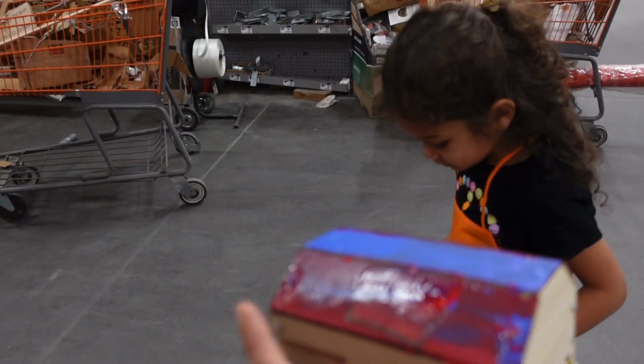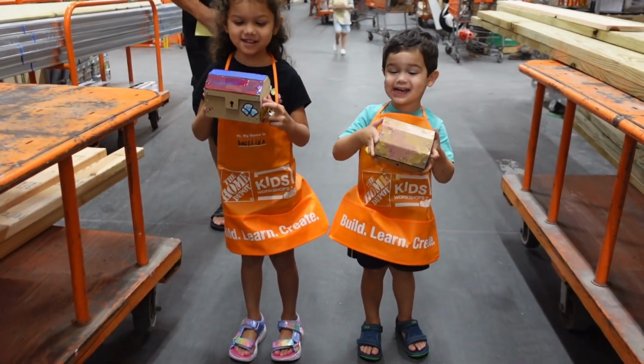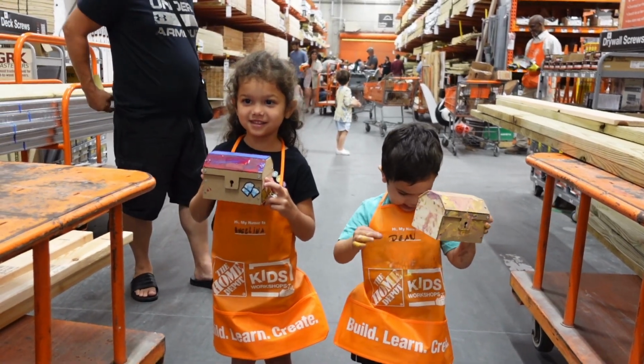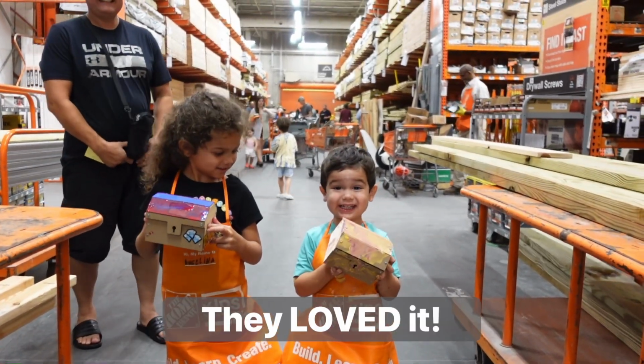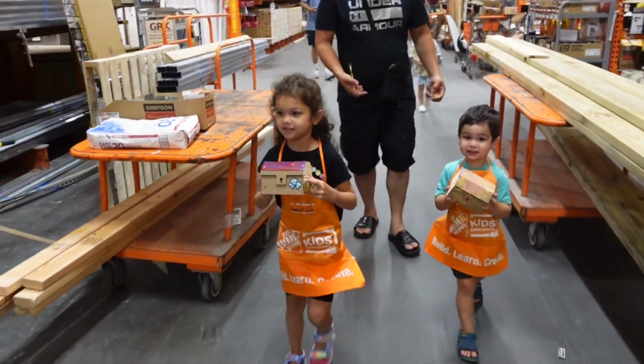You want to carry it? Let me take a picture. Hold on. Cheese. Watch out, Dad. Cheese. Look at Mommy. Cheese. You guys did it. You made treasure chests. So cool. All right. Such a cute experience. Oh, wow, you're taking some cool pictures on my phone.